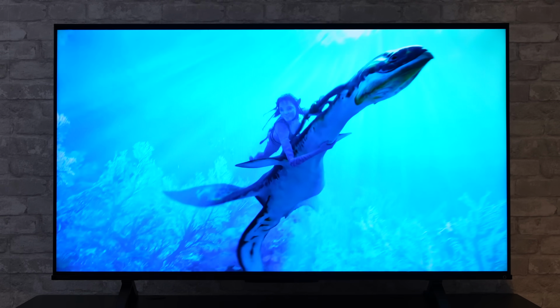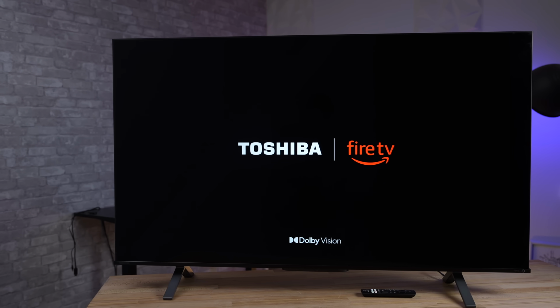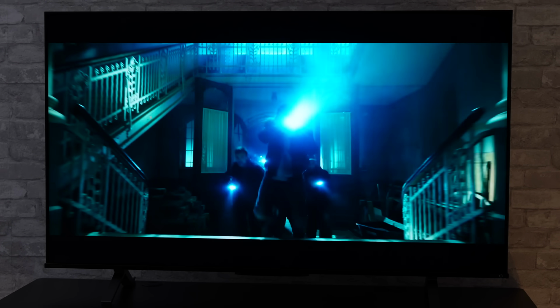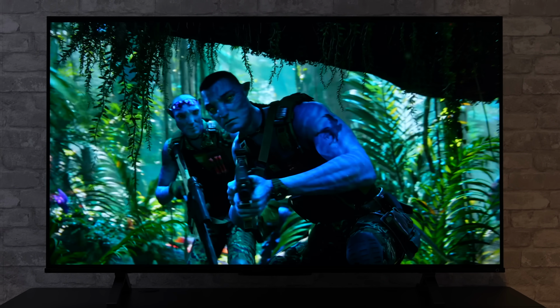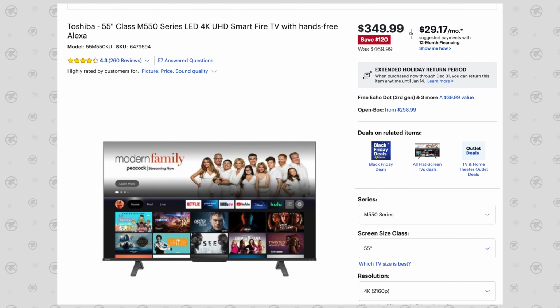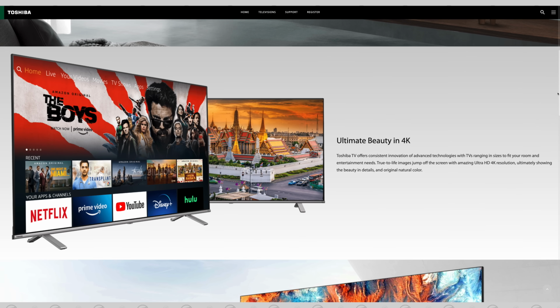Can a $350 TV actually be good? Yes, very good. And that is because this Toshiba M550 isn't actually a $350 TV, or at least it wasn't at first. I believe that this is the best TV you can get at that price point by far, and I'll explain exactly why, and why I went to Best Buy and bought this model when Toshiba reached out to us and wanted to showcase their TV lineup.